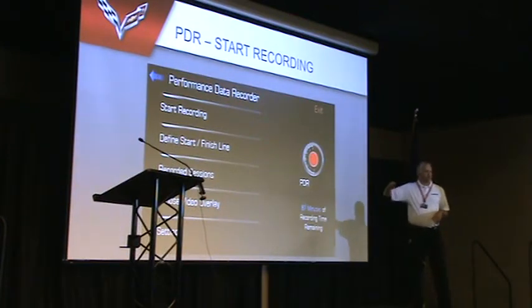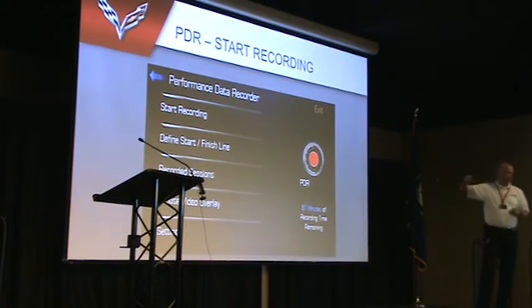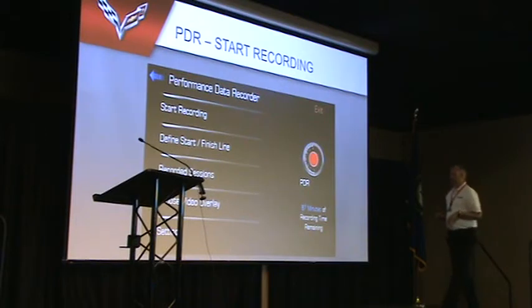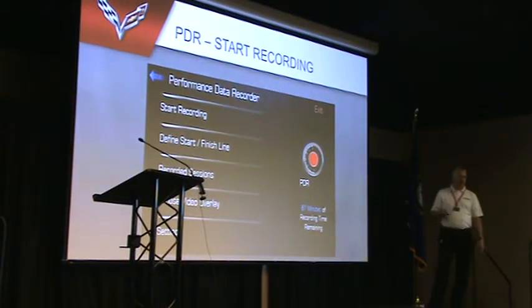You can review your sessions. It'll store those sessions on your car, and it'll save them by date, and you can go back through and you can watch the video in the car. And again, you can choose your video overlay in the car. I'll talk about that in a minute.